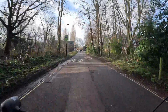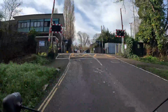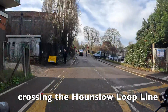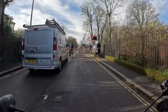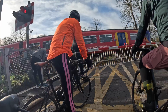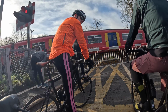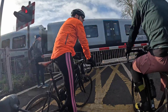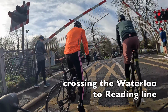Now, we are currently on Vine Road, which is a reasonably quiet street with some quite unorthodox traffic calming. There's actually two different level crossings on here, which I think makes it enough of a pain to drive down that most people don't bother or try to do so, especially given that there is another parallel route.